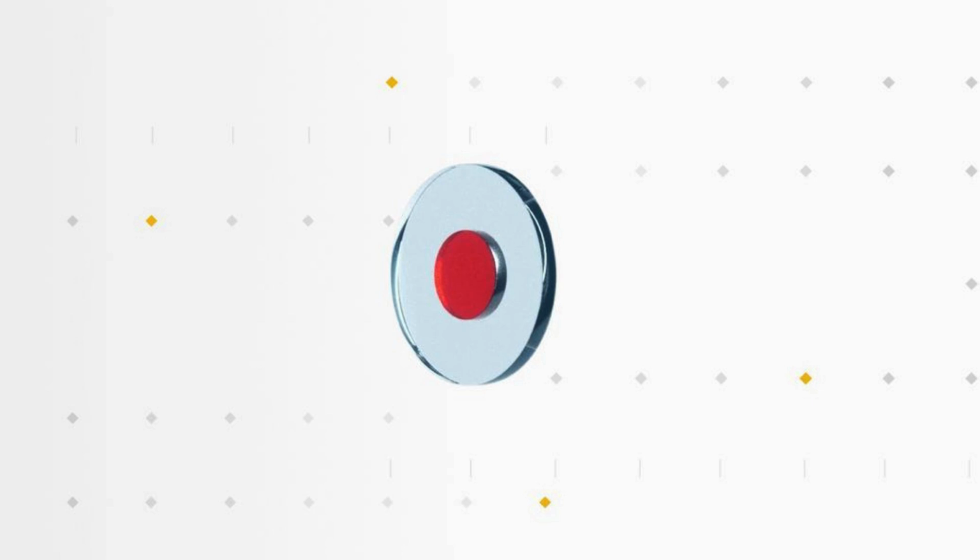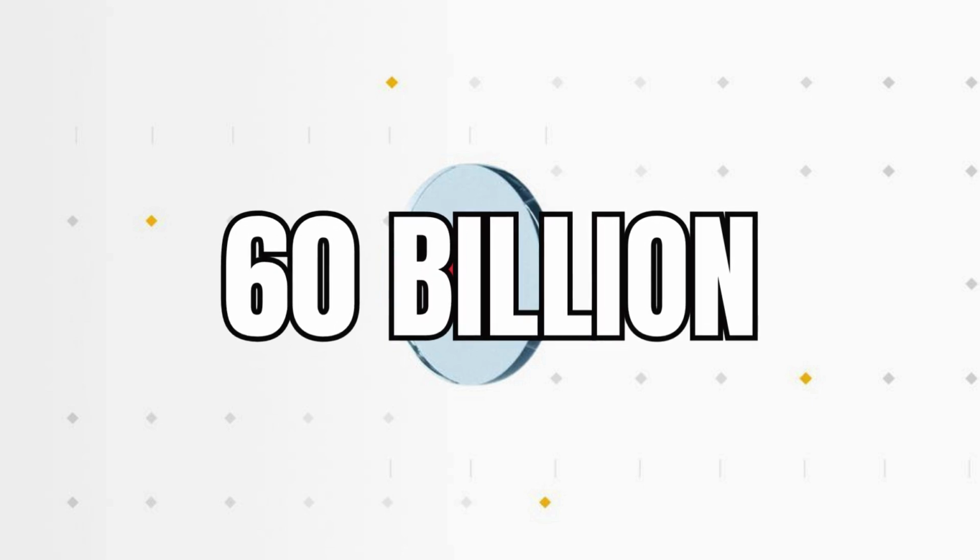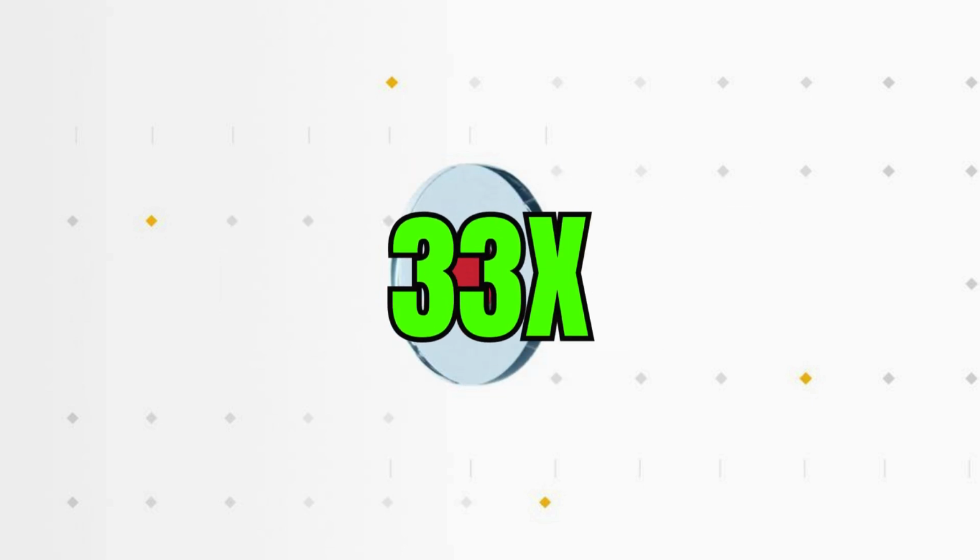Render currently has a market cap of $1.8 billion. Render is a unique AI project, and we think that a market cap of $60 billion is possible in a bull run. That is a 33x from here.